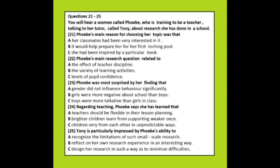So, how did you get on with your school-based research, Phoebe? Well, it was exhausting, but really valuable. Good. What was the specific focus you chose? My title is Attitudes Towards Study Among 11 to 12-year-old Pupils. Right, and what made you choose that focus?